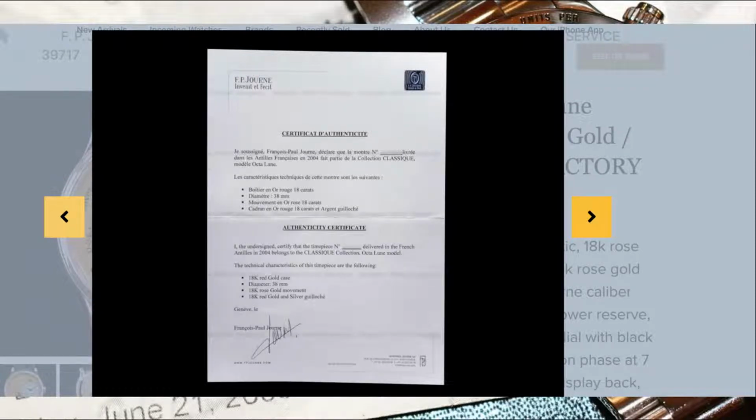Oh, so here's what a certificate looks like. I've never seen one. Check it out. Whoa, is that hand signed by him? I wonder if mine's going to be signed by him. $2004. He was a much smaller company then.